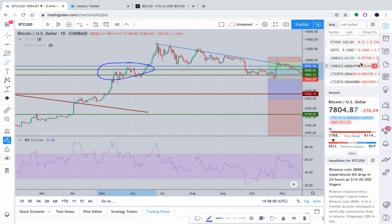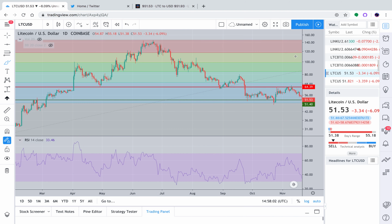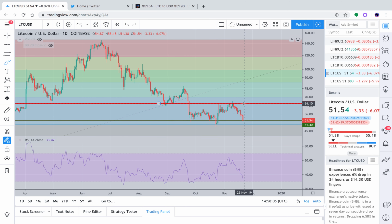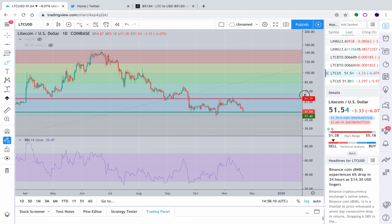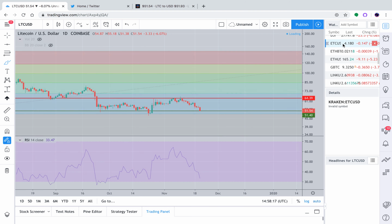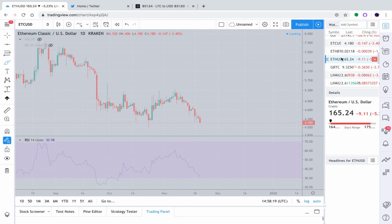And of course, Litecoin, I sold this around 63, 63.50, and then 64 was my final sell. And I tried to flip on Ethereum. Ethereum was looking like it was going to break out. We had a move on Ethereum.